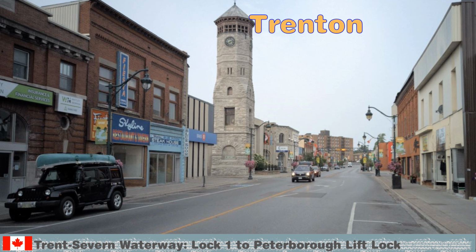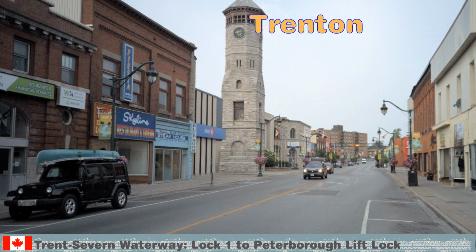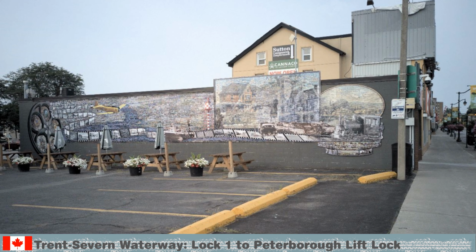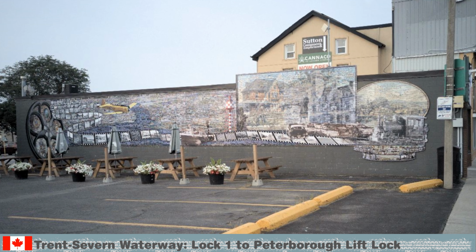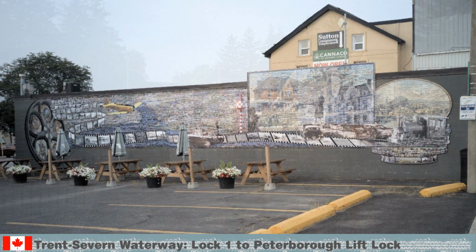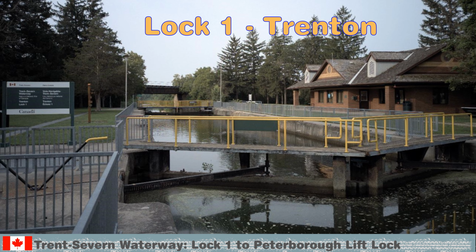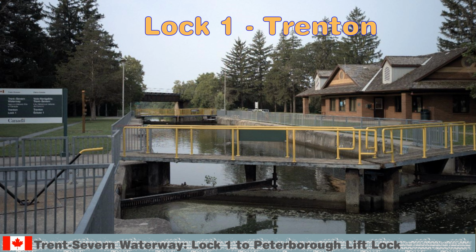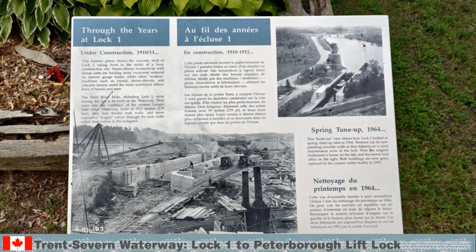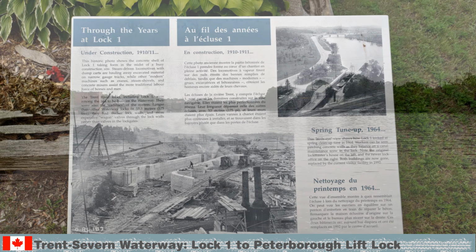Along the way to lock number 1, I stopped in Trenton. It was not even 8 o'clock and I had time to spare. By 8:10 I was at lock number 1, Trenton. As I found out, the lock operation does not start before 9 AM. I had time to look around and read the historical information.